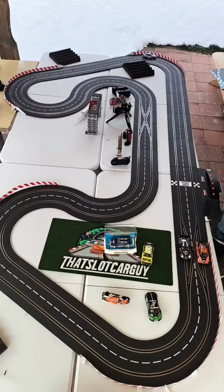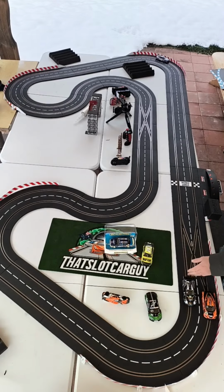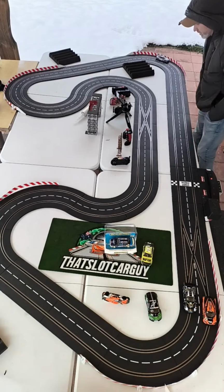There's only 3 cars left. Oh, hold on. It's about to start again. I tripped the power. Stand by. Yellow flag restart. It's going to be a sprint to the end.